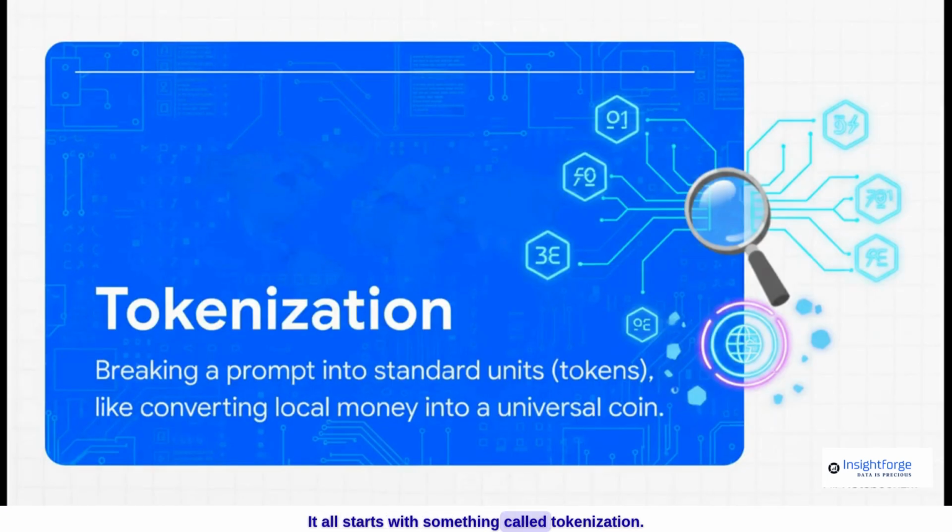It all starts with something called tokenization. The AI literally shatters your prompt into these small, standard pieces called tokens. A great way to think about it is like swapping your local money for a universal currency before you can buy something online. This step makes every single word and concept, even brand new ones, totally understandable to the system.